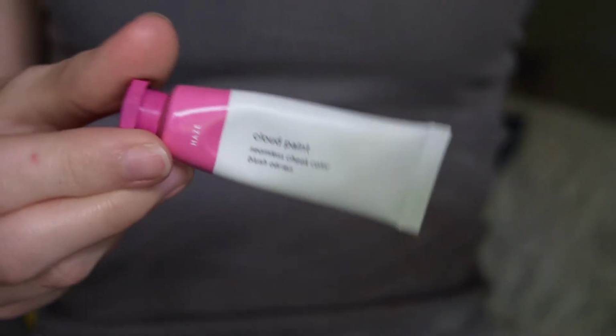I think if I was really tan, it would look better. I do still like it. It's just not my go-to one, but I have used this as a lip color, and it's really pretty like that. These are just so nice.